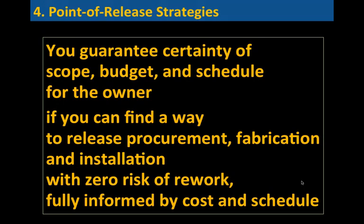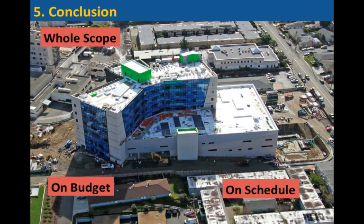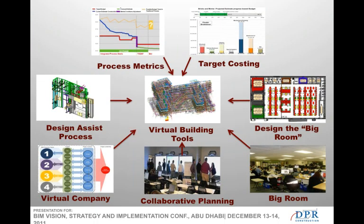So as a result, this medical center will open on budget and on schedule, actually slightly ahead of schedule, and will deliver the whole scope, which for healthcare facilities is not really the normal modus operandi, especially when considered that the scope and budget that was established in conceptual design is really what was delivered. So the design construction, the IPD team, used virtual building tools, but also a number of other techniques, including target costing, process metrics, a big room for the collaboration, design assist processes, and really a virtual company and collaborative planning to achieve this performance.